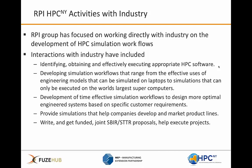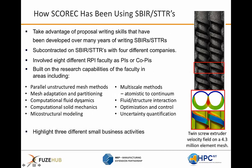In particular, these workflows that are developed are part of our SBIR and STTR proposals that we write, get funded, and execute with these companies. Next slide, please. So SCOREC has been taking advantage of many years of proposal writing skills, both within the SBIR, STTR program and elsewhere, nationally at the Office of Science and so on, to gain more SBIRs and STTRs with different companies.